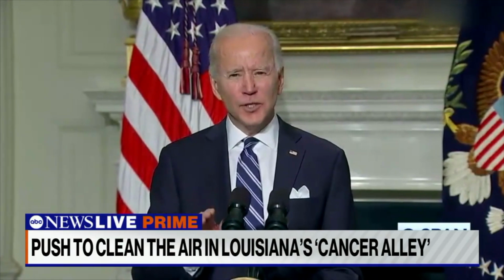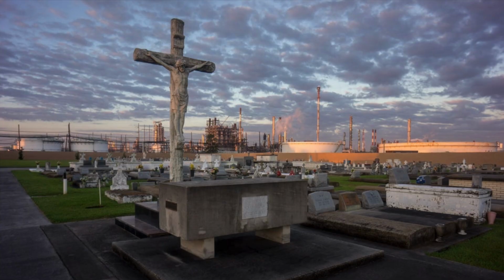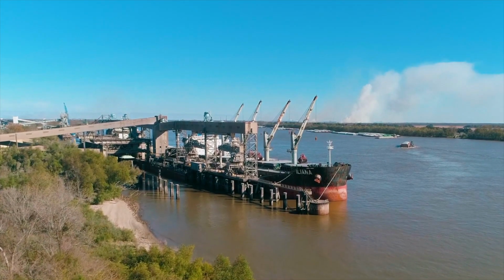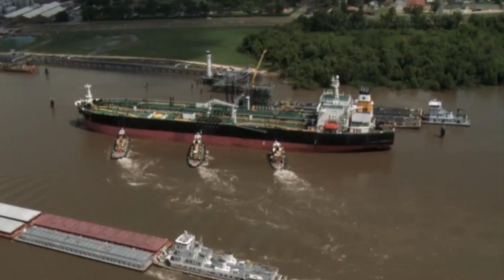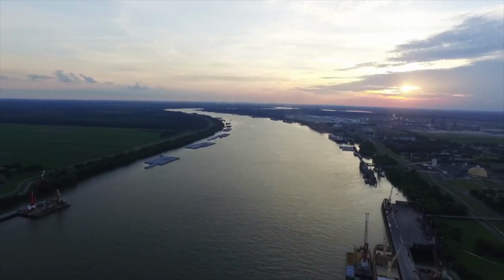So is anything being done to remedy this? Honestly, not a whole lot. A lot of political theater and a lot of nothing gets done. So in the meantime, the port of South Louisiana will remain a major port with a big economic impact, as well as a big health impact for the region.